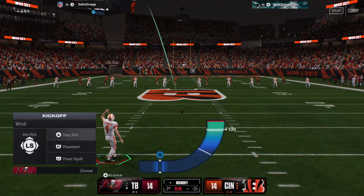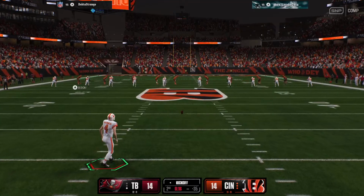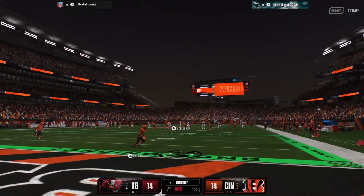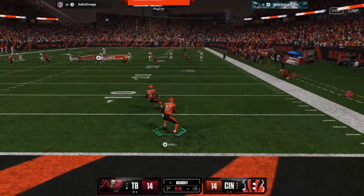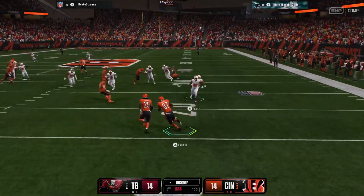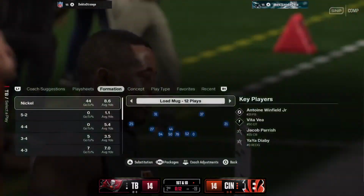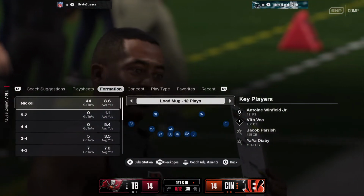Chase McLaughlin to kick off for the Buccaneers. Very little time remaining in this first half as this kick is away. This is going to be taken in at the 3. Good job in coverage. They're going to get him down short of the 20-yard line. 19-yard line.